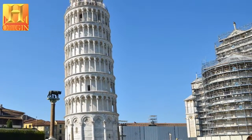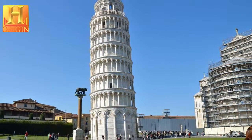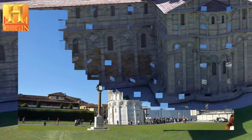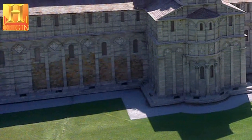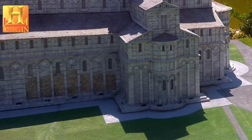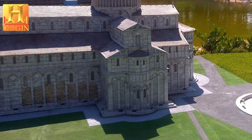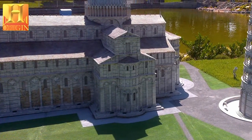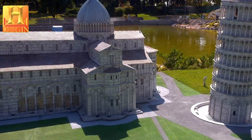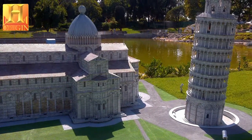In 1198, clocks were temporarily installed on the 3rd floor of the unfinished construction. In 1272, construction resumed under Giovanni di Simone, architect of the Camposanto. In an effort to compensate for the tilt, the engineers built upper floors with one side taller than the other. Because of this, the tower is actually curved. Construction was halted again in 1284 when the Pisans were defeated by the Genoans in the Battle of Meloria. The 7th floor was completed in 1319.